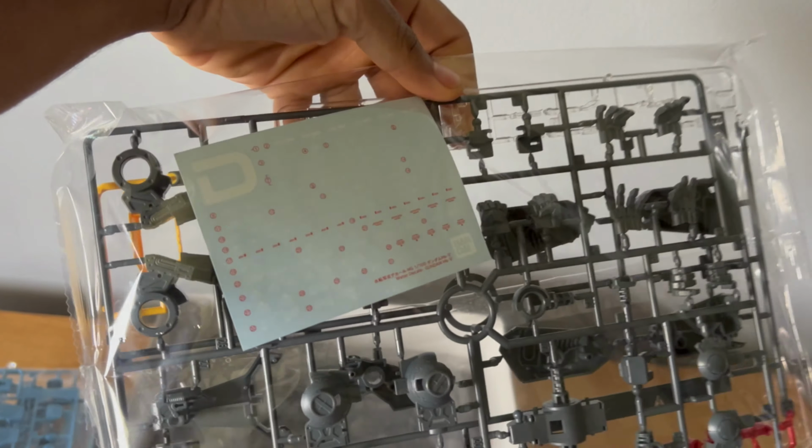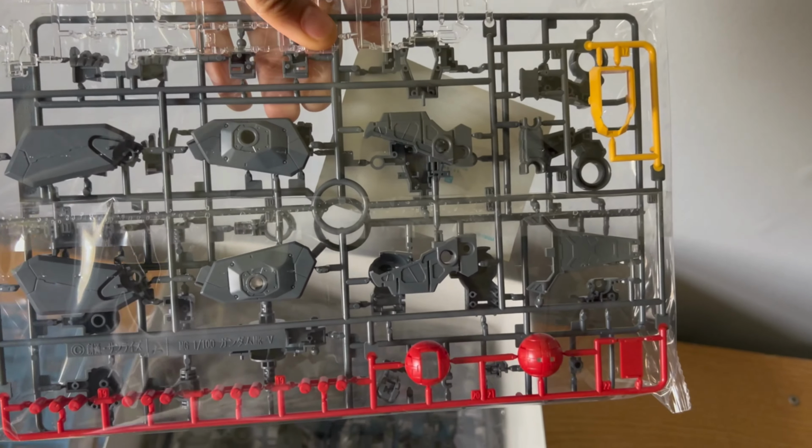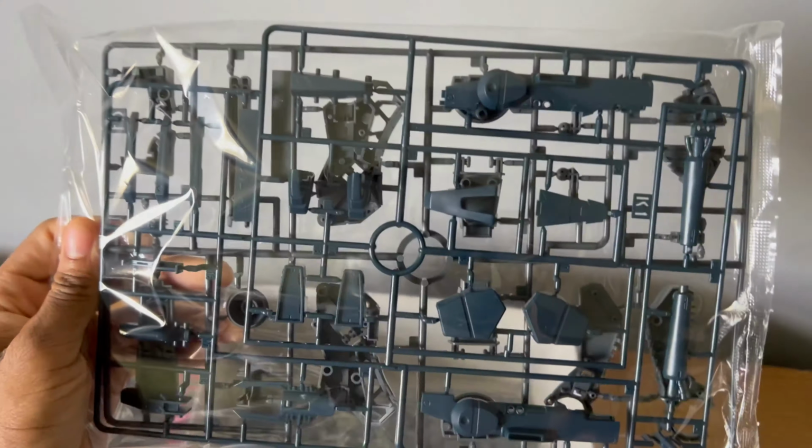Water slide decals there. Some grays, reds. So that looks like that's going to be for an escape pod. So that's very interesting. I don't think I have any kit with some sort of escape pod like that in it. So that's pretty cool. Next up here, again, more grays just for the frame there. Nothing to really write home about.